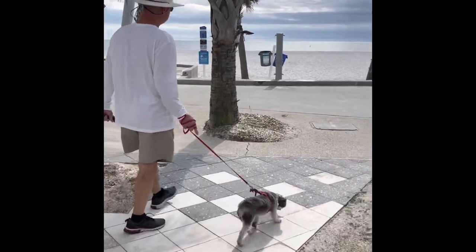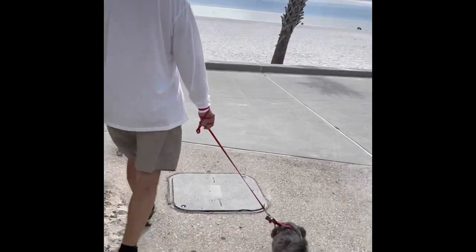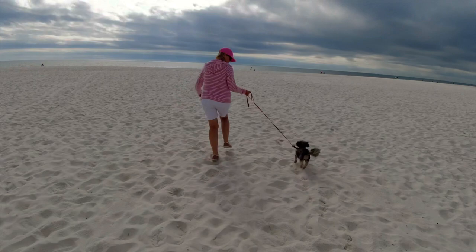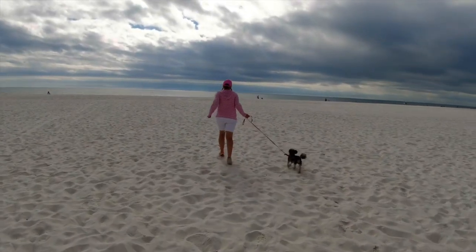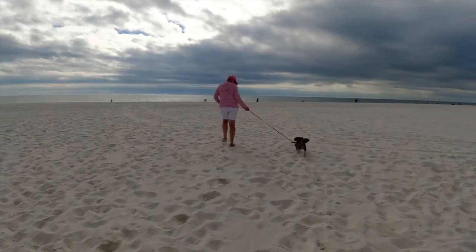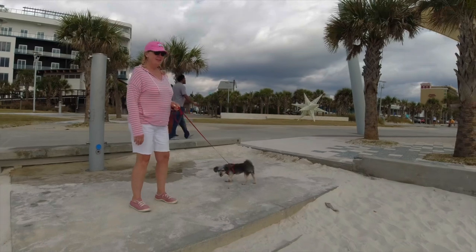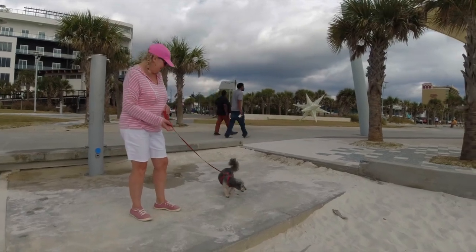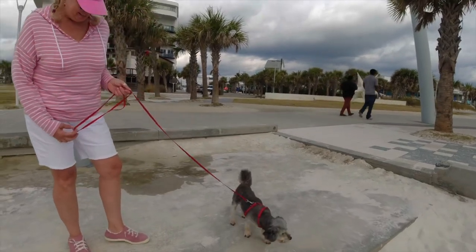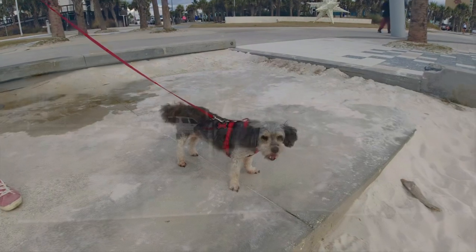Where are we taking her? Dog on the beach time. Okay, dog on the beach time. Now what is she saying? Oh, thank goodness. Thank you. I like where the earth is solid. Can we go back to the camper?